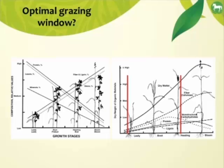And indeed, you could, for instance, cut early in the morning, when the plant has just come out of respiration, having used up the energy, then cut it and dry it. So that is also indeed a good strategy.